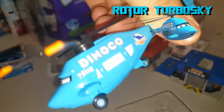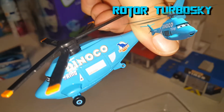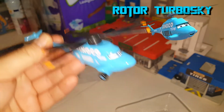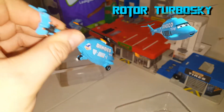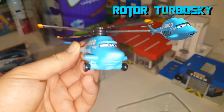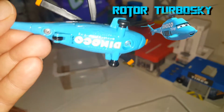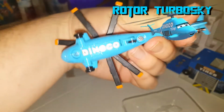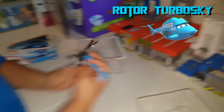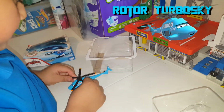Check that out. Temples. Dinoco. This is a nice one. If you're into the movie, and if you're into these cars, I recommend you getting this piece. Open. Very cool. So look, it says Dinoco on the bottom. Dinoco. Here you go. Cool, huh? Yeah. Noah's been wanting to open this one for a while.